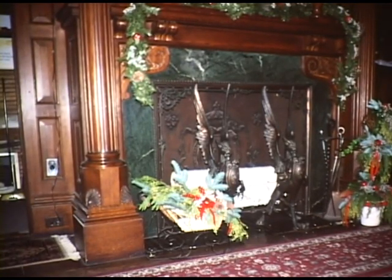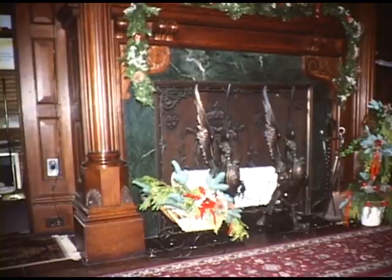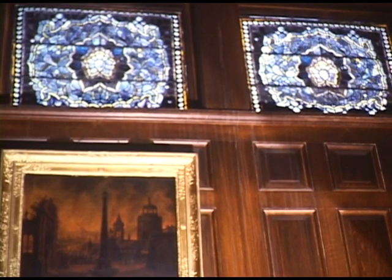Here we have the house at Christmas time. You walk in, that's the stairway going up. You can see the stained glass windows going up the stairs. This, once again, is all done in quartered oak, which means the wood was sawed at an angle to bring out the fine grain in it. You can see the griffins and the andirons in the fireplace here. And there's a sample of some of those beautiful windows.